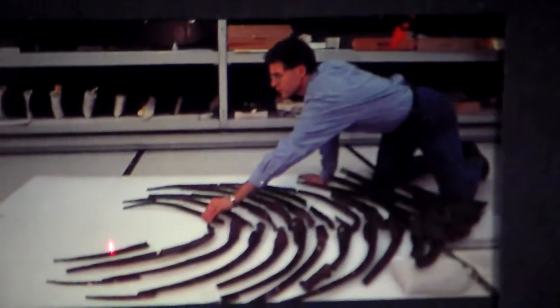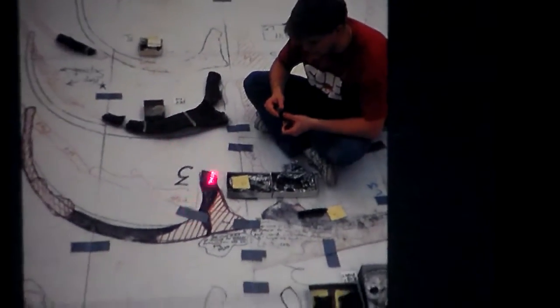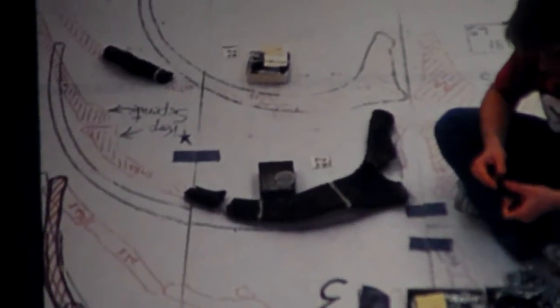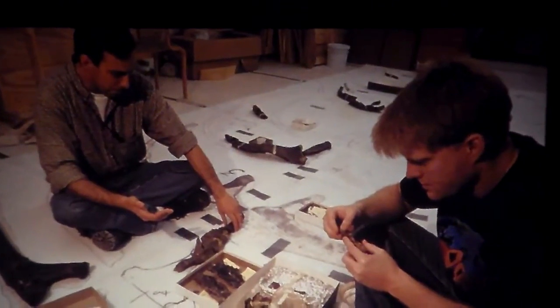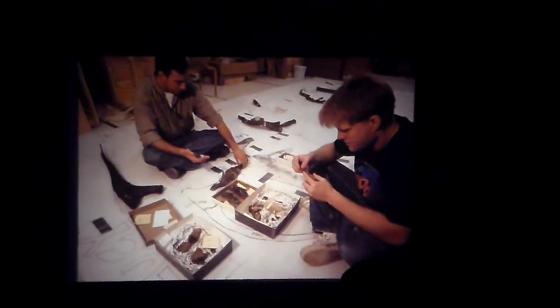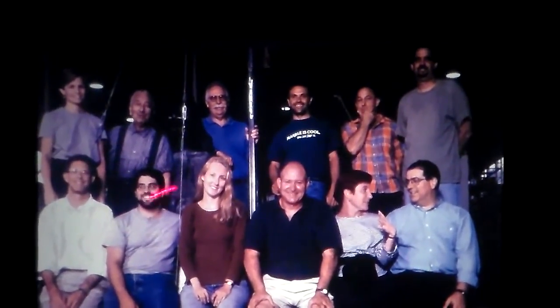Here they have a drawing laying out all the ribs. And here's your numbering system again. And they just sit down. I think this is Jim that we've been seeing all through the slideshow. Here they're working more, just doing their thing, taking their time like they do here. This is probably the main crew that worked on Sue.